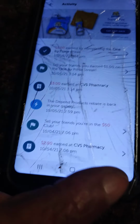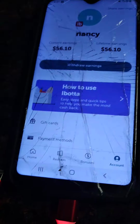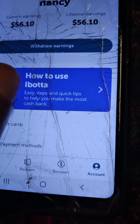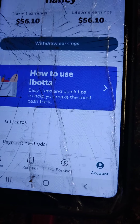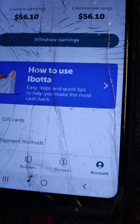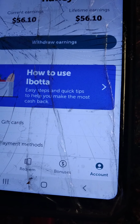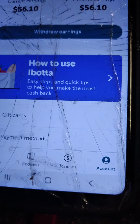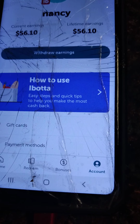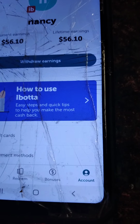I'm telling you, when I tell you money back is awesome, money back is awesome. And I'm going to accumulate this to make it hundreds. Then once I accumulate it, I'm going to spend it. I'm going to use this one as a savings account. How about that? Use your Ibotta as a savings account for Christmas or Thanksgiving. And also join Ibotta because they're going to be giving out turkeys.